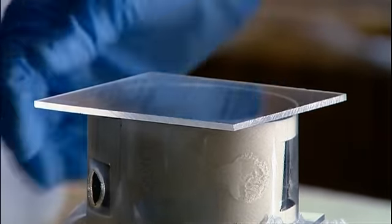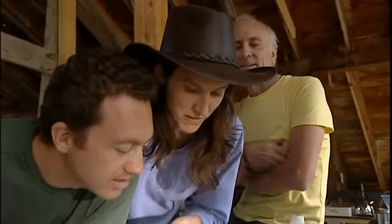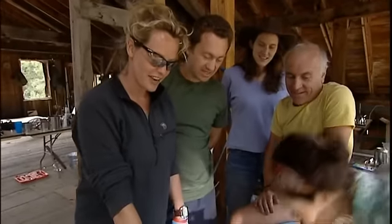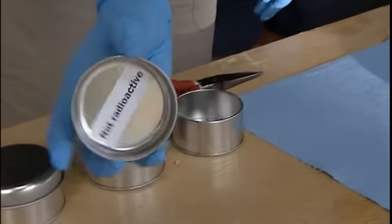You want to have a look? I can't see anything at the moment. So based on this, we'd say it's not radioactive. Okay, it's not radioactive. You guys are all saying it's not radioactive. Let's see. Not radioactive.